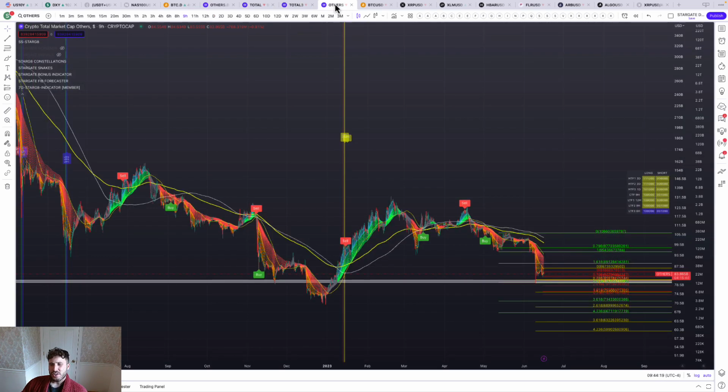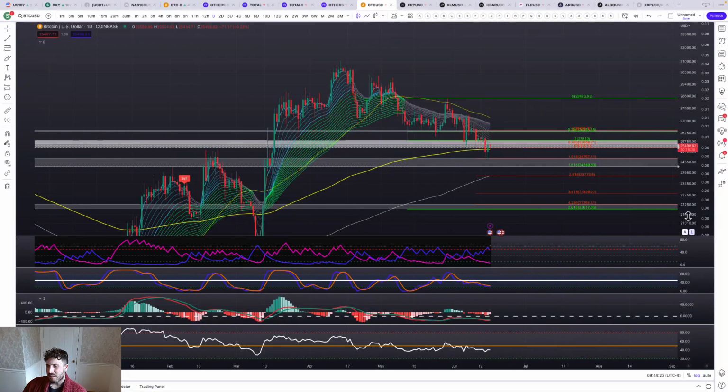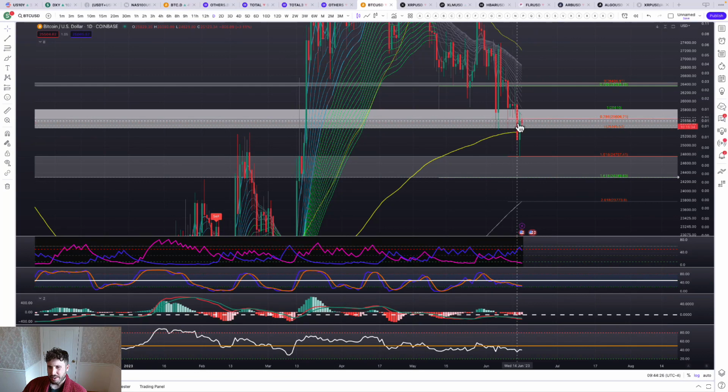Then let's go into Bitcoin right now, because Bitcoin reclaimed back above the 200-day moving average here. So we had the candle break below. We had the candle yesterday break up above. We actually called the bottom to a T on Discord.